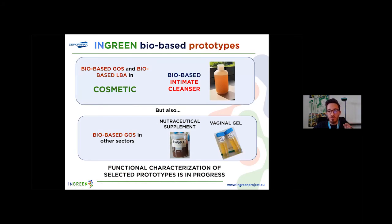This broad functionality led us to test these ingredients in different bio-based prototypes. Bio-based GOS and bio-based LBA are used in cosmetics with the formulation of a bio-based intimate cleanser, but also bio-based GOS is used to formulate a nutraceutical supplement and a vaginal gel. The functional characterization of selected prototypes is still in progress.